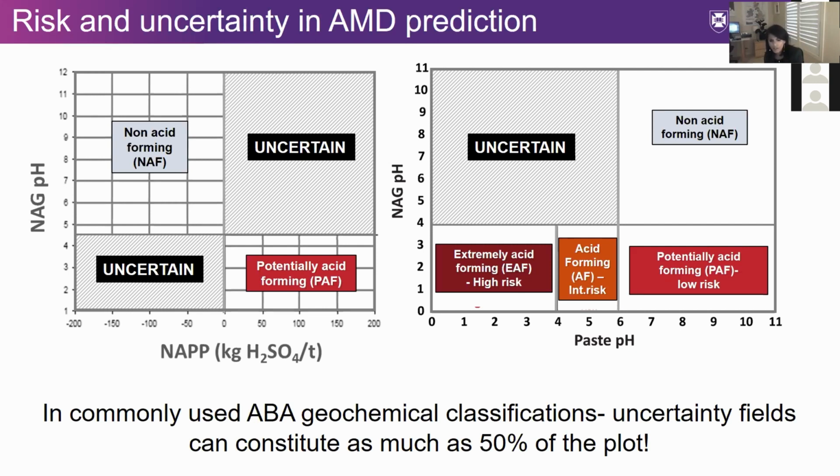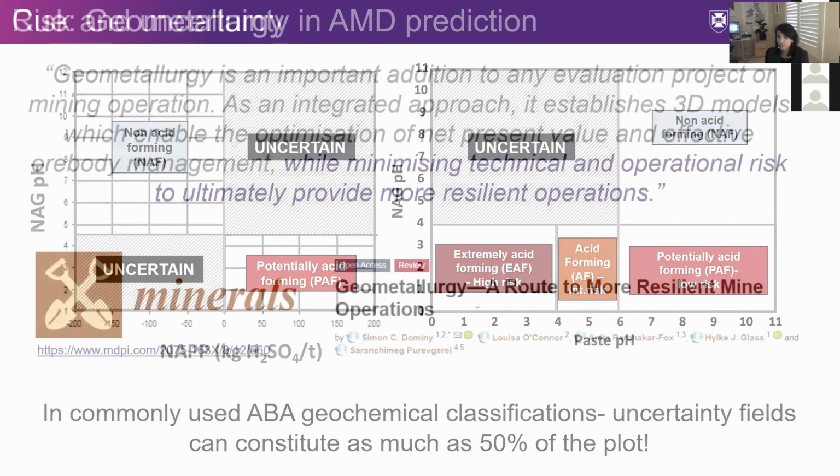So in commonly used ABA classifications, uncertainty fields can constitute as much as 50% of the plot. Is that really acceptable when we're thinking about mining projects and the waste? The majority of what we mine is waste. So I really feel like this should scream out that we need to supplement what we're doing with new technologies and new tests.